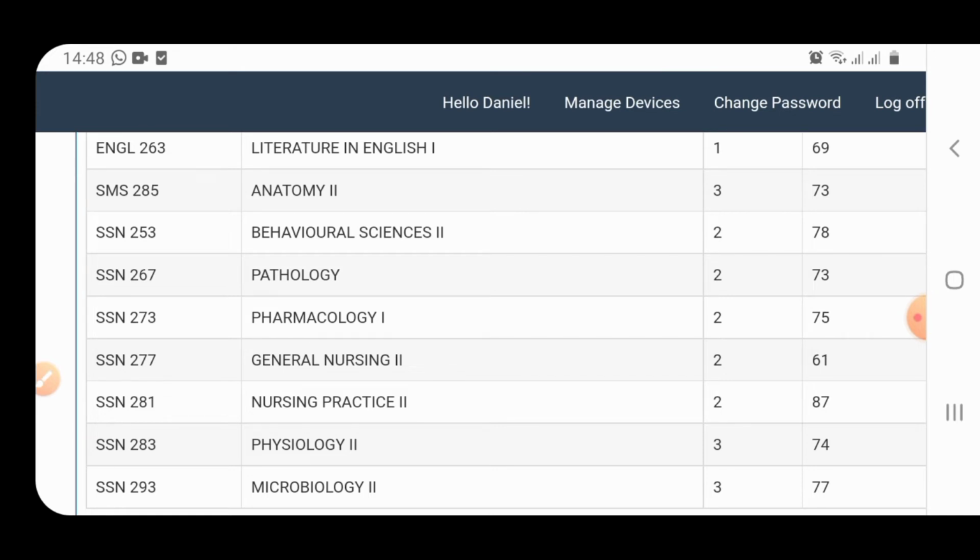I even had 75. You can do more. You can even get 80 or 85, etc. It will be the simplest pharmacology you ever write in your exams, so take note of it. It's the basics, so learn it well.